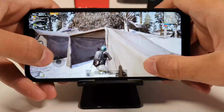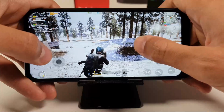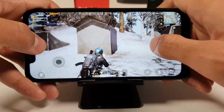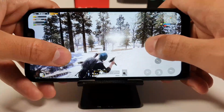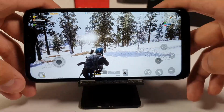Tents, some kind of tents here. Oh my god, check the graphics there though. Oh my god, beautiful. That's amazing. That's completely amazing.